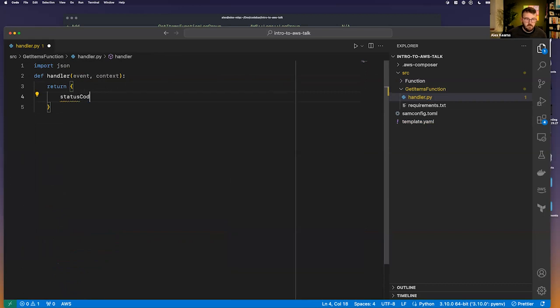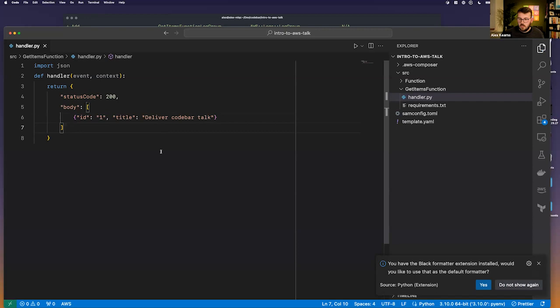So the first thing we're going to set is a status code. And that's going to be 200, which is the HTTP status code for success. And then in the body of the response, I am going to return, this is going to be for getting a list of items. So let's return an array. It'll be an array of objects. So we're going to have something called ID, and let's just go for a title: Deliver codebar talk, which is on my to-do list today.